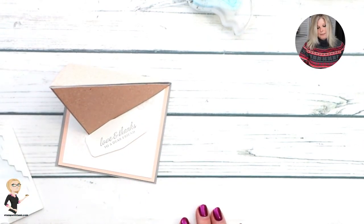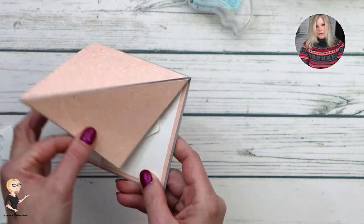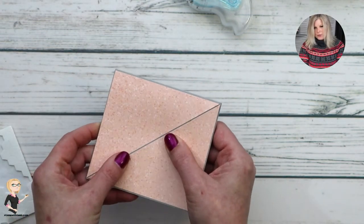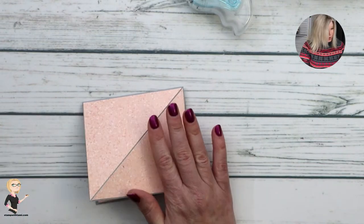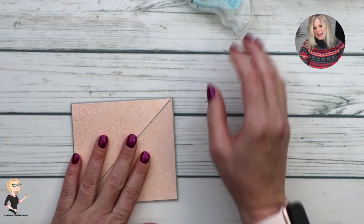So that is going to hold it, so when it's open, it stands up. It's got that nice fold to it. Closed, it still folds pretty flat. So that is our easel twist. Fun fold for the day.